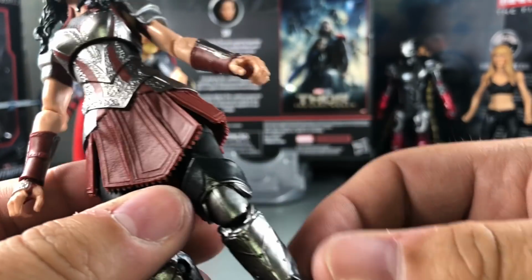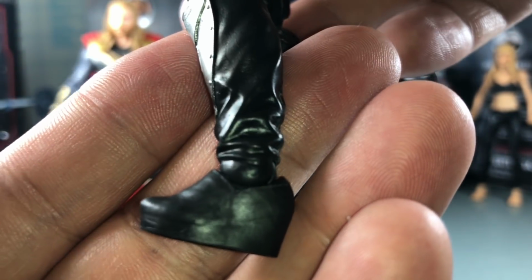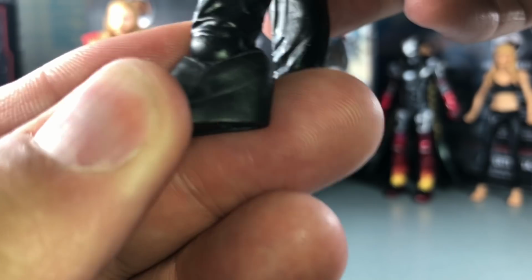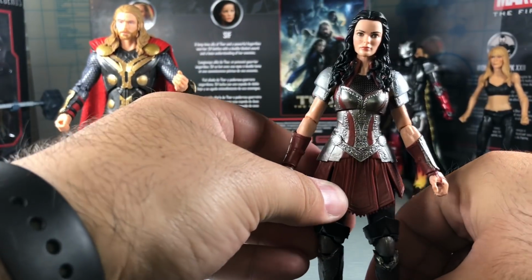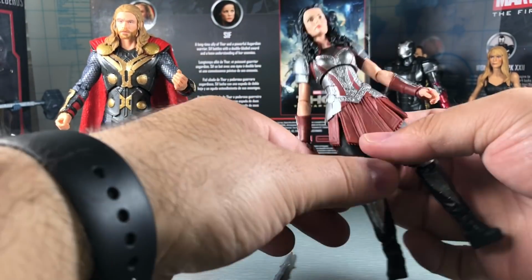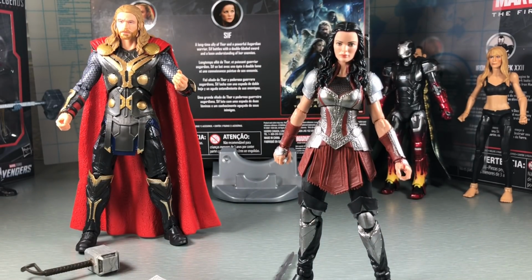Now my only complaint is going to be the feet. I hate these wedged feet, because that makes it very difficult for her to stand. They're very short, and you really have to work them and everything. That is the only downfall to this figure, is trying to get her to stand. But you can, in certain ways.